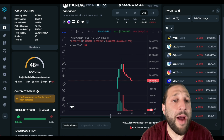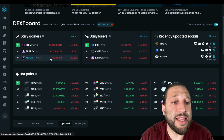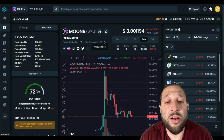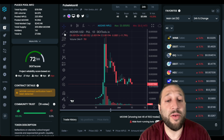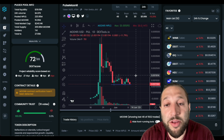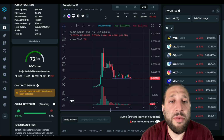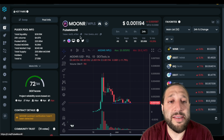So if we go back here, we're going to actually buy one of these tokens together. If we look at the daily gainer, you have Moonar. This is Pulse Moonar. It's looking like it's sitting at pretty great support right here. I've heard great things about it. I know a lot of people bullish on this, so this might be a great place to buy. What I'm gonna do is I'll copy the token address right here. Very easy to do so.